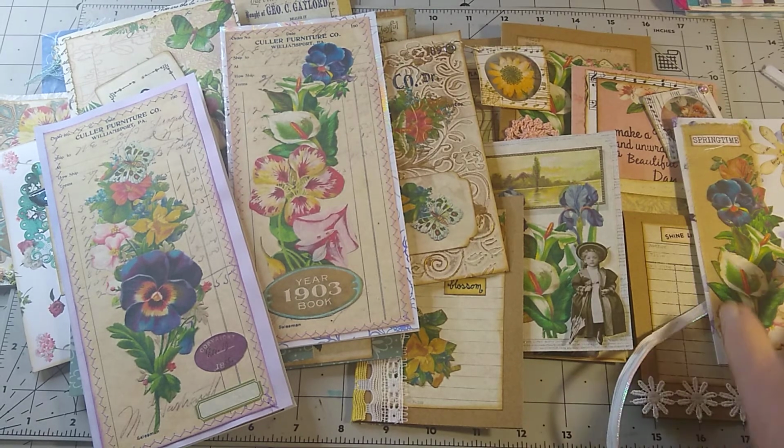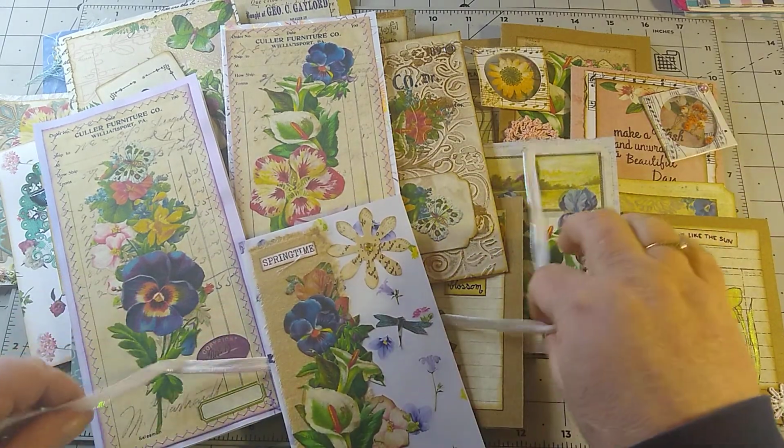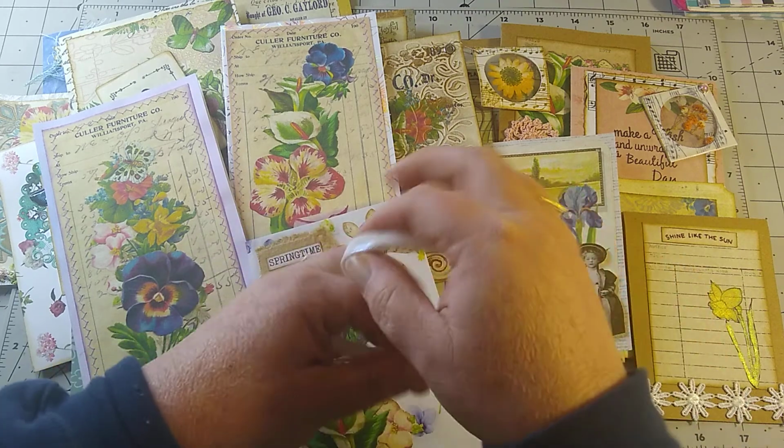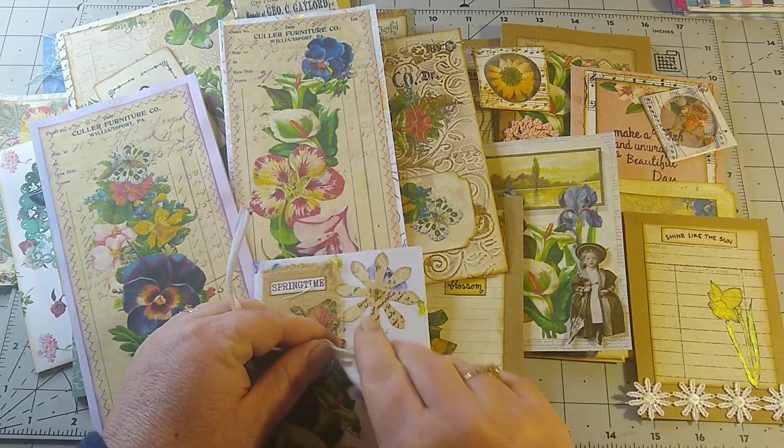So I just think that that's really amazing that you can take digitals and come up with something so completely different.